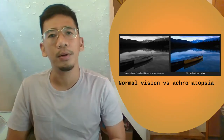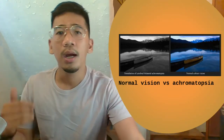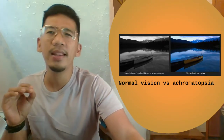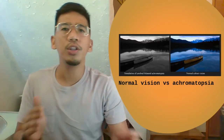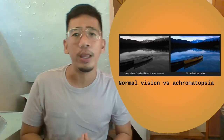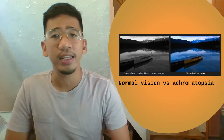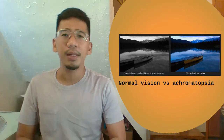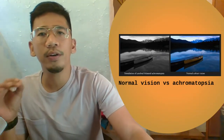Other animals, for example, those that rely more on hunting and less on eating fruits, are less dependent on color vision. For them, the detection of slight movement is more important. Rod cells are more sensitive to tiny changes, and many animals like dogs and cats don't have much color vision at all.